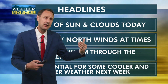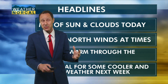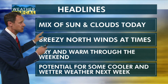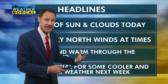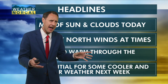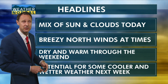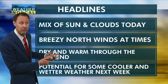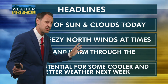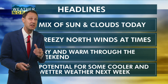We've got a mix of sun and clouds today, and I think that's really going to be the trend over the next few days. Some days sunnier than others, and as a result, the temperatures may fluctuate by a few degrees each day we have those clouds. We have the breezy north winds at times, and I think today we're going to notice them this morning, especially in the valley and along the coast. Not as bad for many of the mountain locations, but those winds are picking up a little bit this morning and then probably dying out by the afternoon, and then maybe some more winds for tomorrow morning. But then we do have the dry and warm conditions through the weekend. So this weather we're experiencing now is pretty much what we're going to experience through the weekend and most likely even into early next week.